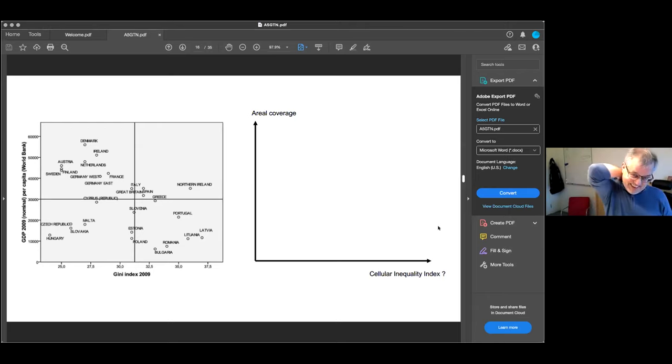And the idea is then, can we transfer that to a similar plot on the right-hand side for cellular coverage, right? On the y-axis, you would have the areal coverage. That's typically what the regulator measures today, and they say, okay, X percent of the whole Swedish area is covered, and that's good, right?